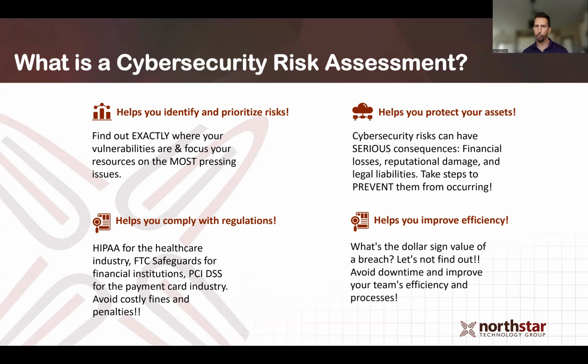And ultimately, people don't look at it this way, but having a well-done cybersecurity risk assessment with a really well-done mitigation plan will actually help you save money, and actually improve efficiencies. Because in the process of having a risk assessment, you identify how you manage process workflows and how you protect those. It's not uncommon where we've helped an organization actually save money by introducing efficiencies.